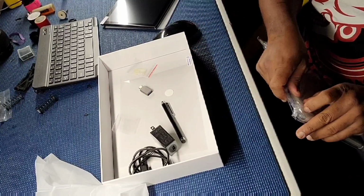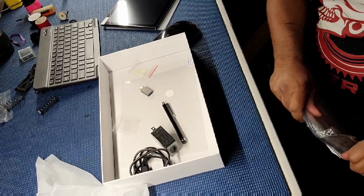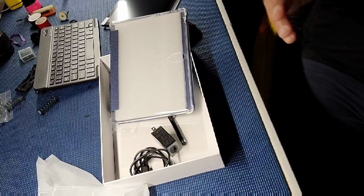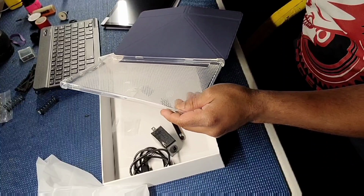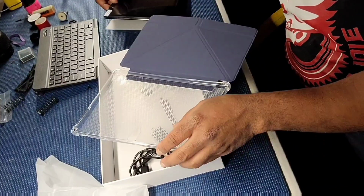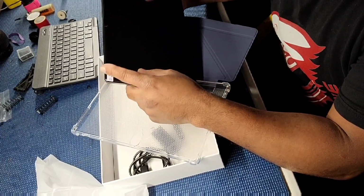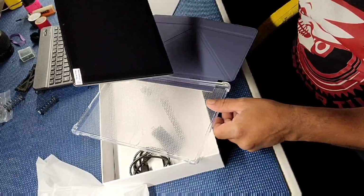I mean, like I said, you could take this to a coffee shop and just kind of set up and sit back, sip your coffee, send emails, do your itinerary for the day. Just about whatever you need to get done. The screen protector, I think, is already installed on it. Yeah, the screen protector is already installed on the tablet.